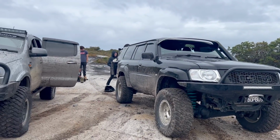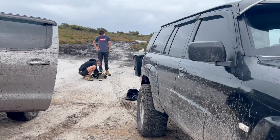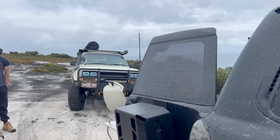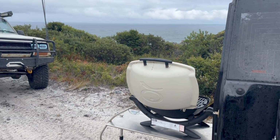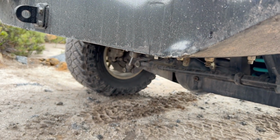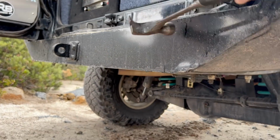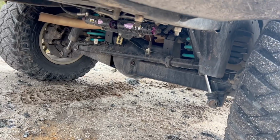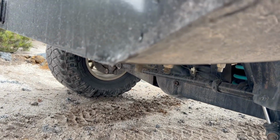Now that we've finished that waterfall track, we just pulled up for some lunch at the top of it, and we're just quickly trying to fix up the 80 series because we've got a loose bolt on the radius arm, so just trying to find out a little temporary solution. This is a bit of damage I did on that last little section there. Can't really complain considering, so I'm just going to get the hammer and whack it back in. Professional panel beater.